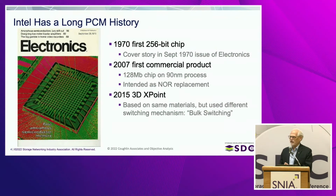So Intel was pushing phase change memory for most of the company's life. This magazine cover shows a 1970 article Gordon Moore co-authored on the first phase change memory that Intel was introducing. The company finally introduced a commercial phase change memory in 2007 when it appeared that NOR flash would not scale past 65 nanometers. Samsung introduced a competing product at that time, but both products were later discontinued, so they didn't really catch on. Finally, in 2015, Intel and Micron together introduced 3D XPoint memory, which is the basis of Intel's Optane product line. It was touted as a new layer in the memory and storage hierarchy to fill the gap between NAND SSDs and DRAM.